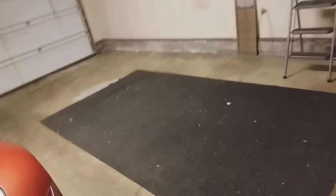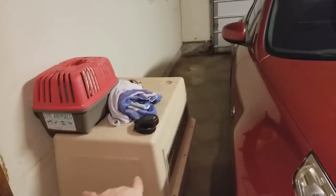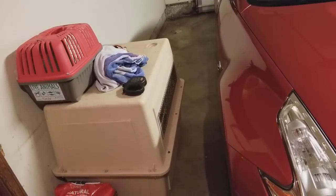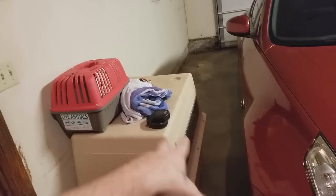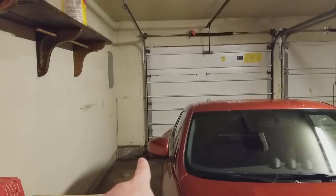And so I can pull a little bit further right now. It's kind of pulled over here a little more because we have this thing in here. This thing won't stay in here. If anything, I'll just throw that thing up in the attic. We had to use that to carry the cats here. But that will give me a little bit more room where I can pull in. Actually, it doesn't really give me much room, does it?